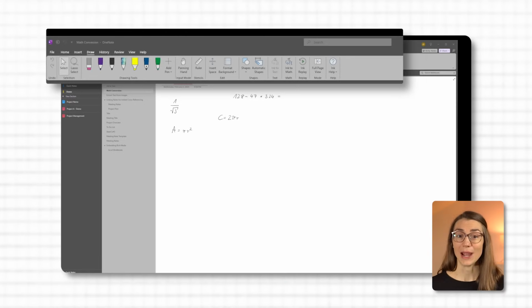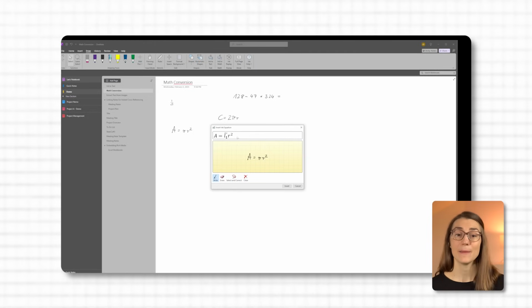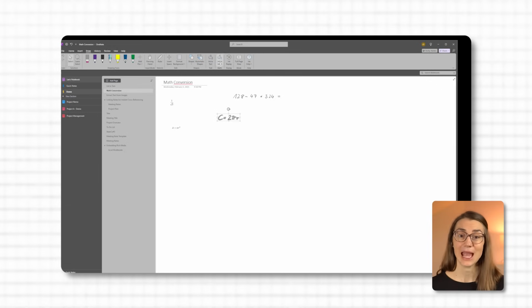Now let's talk about math conversion, an absolute game changer if you work with numbers or equations. It's perfect for quick calculations, project budgets, or even helping with homework. To access the stylus tools for writing equations, again, head to the Draw tab in the ribbon, choose a pen style, and write your formula directly on the page. Once written, select the handwritten equation by clicking and dragging your cursor over it. Right-click and choose Math, or click the Math button in the Draw tab on the ribbon. OneNote will display a dialog box where you can convert your handwritten formula into typed math.